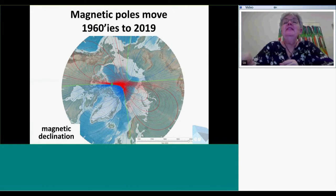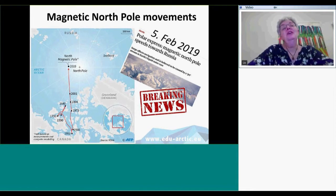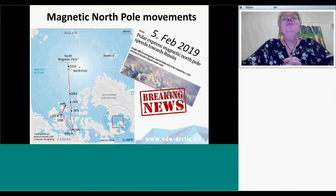And actually this year it had moved so much recently that a bit early they had to announce a new magnetic North Pole. This picture on one side shows how it has moved since 1590 up to the 1600s and 1700s and 1900s, and then the past 10 years or so, 20 years, it's been speeding northwards.